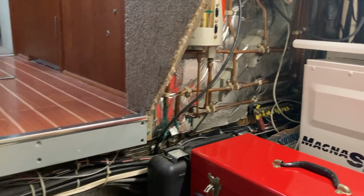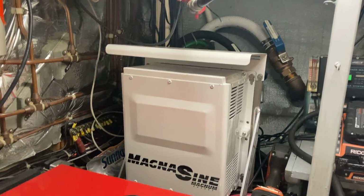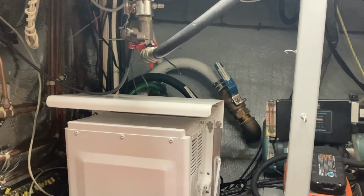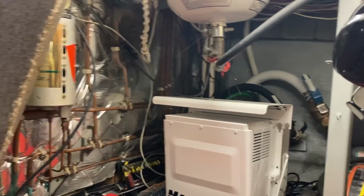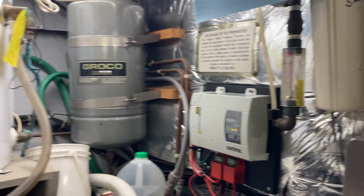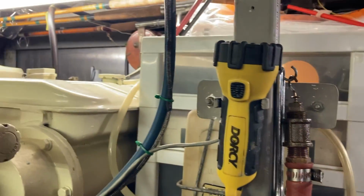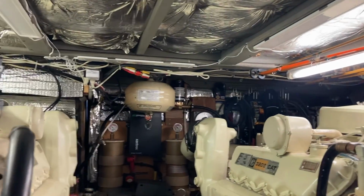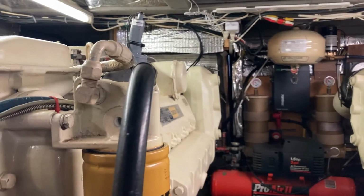On the starboard side forward is a 2019 Magnum Energy MagnaSine 2812 inverter charger. At the time that was installed, all of the ship's black water plumbing was removed and replaced with new ball valves, pumps, and filters. There's a 35 gallon per hour Vantage Marine watermaker with extensive both pre and post filtration, to include UV sterilization, also installed in the engine room.